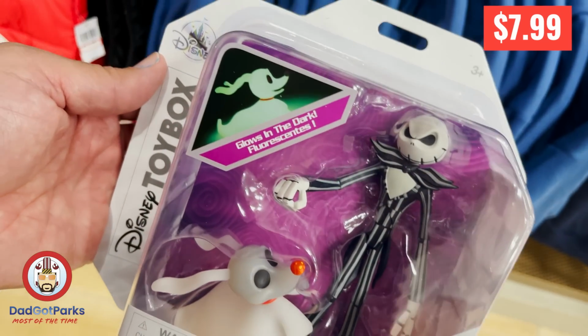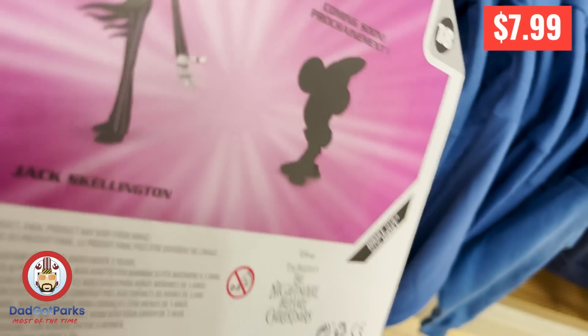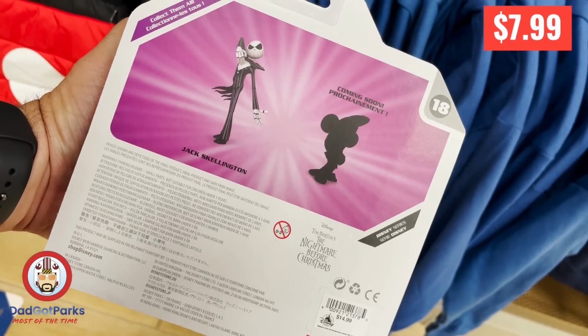This is awesome. I don't know what these Disney Toy Box toys are, but they're cool. And Zero glows in the dark. Anything that glows in the dark, you got me. I'm sold.